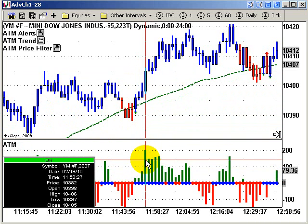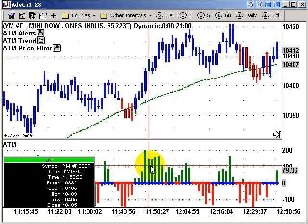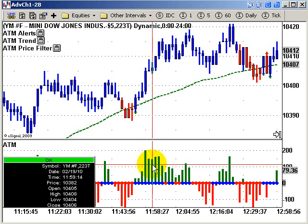If we get a pullback in the momentum, 2 consecutive pullbacks in momentum, which you kind of got here, it's pretty close. These are pretty even. But anyway, we're going to exit part of the position there, or you can exit all of the position. Anyway, it was about 10 points there.